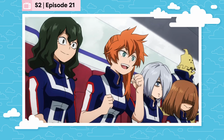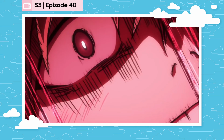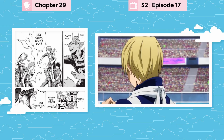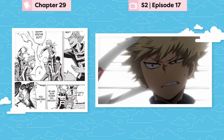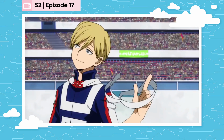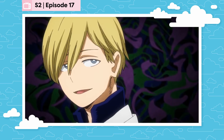We finally get some divergences around our favorite 1B student, Kendo, and our least favorite 1B student, Monoma. Okay, to be fair, Monoma's probably a nice dude if he works on his aggression a little bit. But the anime goes even more out of its way than the manga to make Monoma a jerk and show that Kendo's the one to put him in his place. We heart Kendo. In the manga, Monoma makes much better use of his copycat quirk to snatch Bakugo's headband, as in any use at all. In the anime, he just kind of grabs it, which honestly is insanely unflattering to Team Bakugo. Plus, Monoma's taunting is much longer and more personal in the anime.